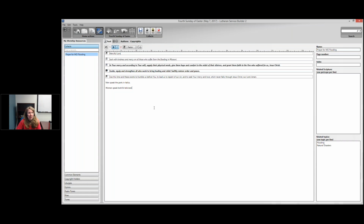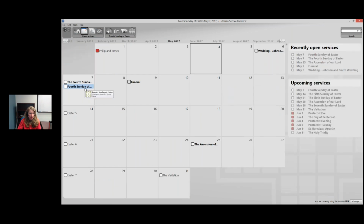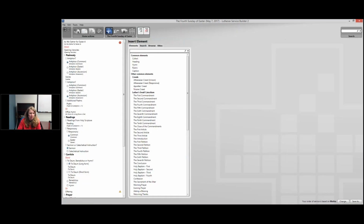But you guys might be wondering, that's great, what does this look like in my bulletin? So we'll show you that next. So I'm going to just click Save here so it saves my collect. Then I'm going to go back to my home screen and just select a Sunday from my calendar view. We'll say the fourth Sunday of Easter, and I actually have a couple services started here, and I'll just go over and plan this service.